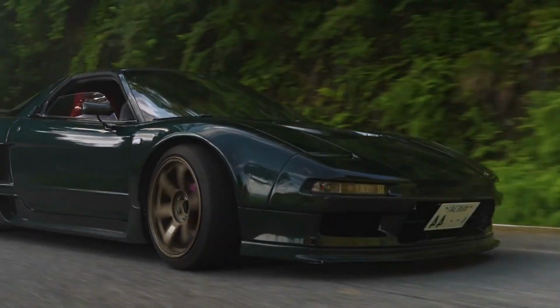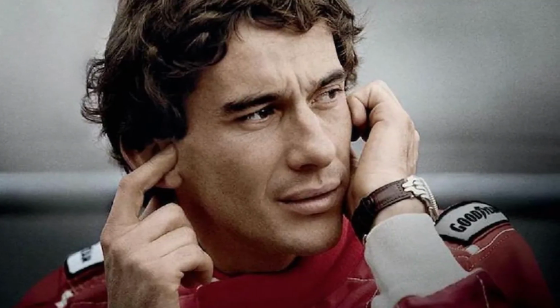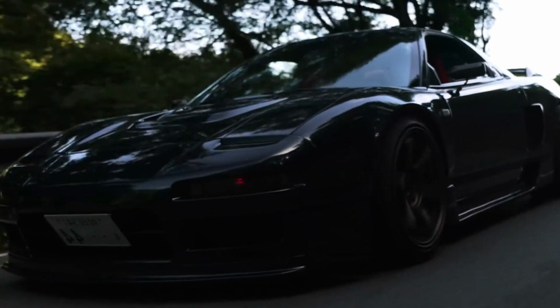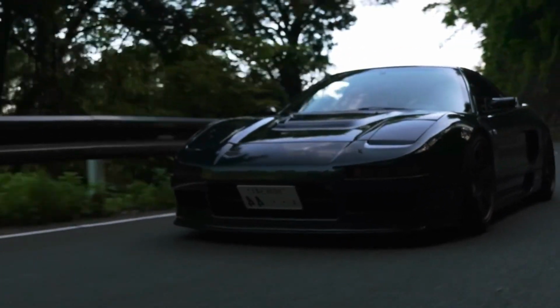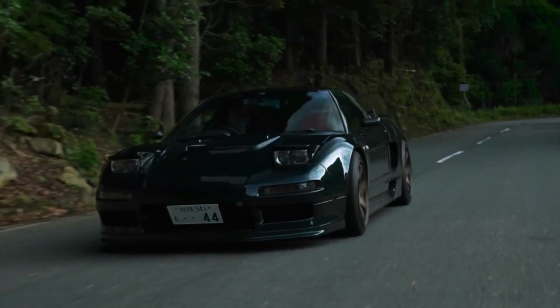Honda worked with the famous Formula One driver Ayrton Senna to make the first NSX. Even with the Brazilian maestro's help, the car never hit the performance levels of other supercars. 3 years after a major makeover, Honda gave up on the NSX.